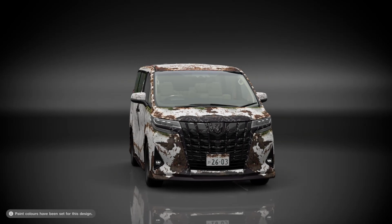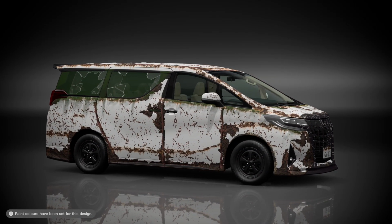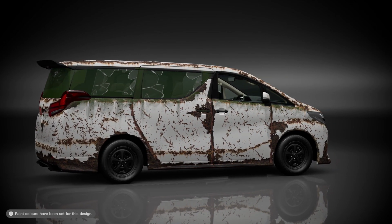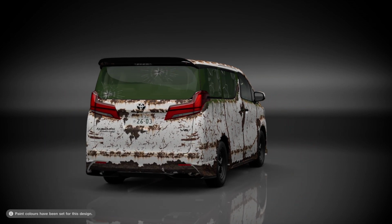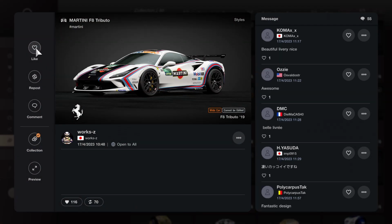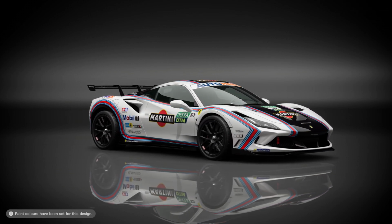Now something quite unusual. Again, another van type car. I'm not sure again how many people actually race with it, but this is very unique. Look at the rust and the attempt to make it look like damage with some smashed windows there. That's very unique, I'd say. I had to include it in the list. That's definitely up there.